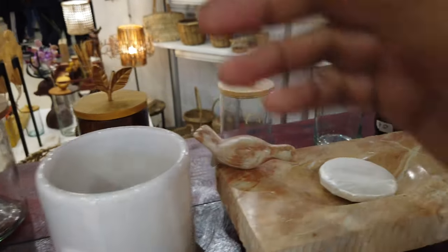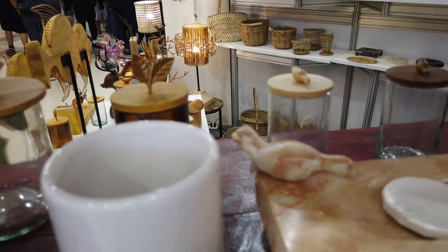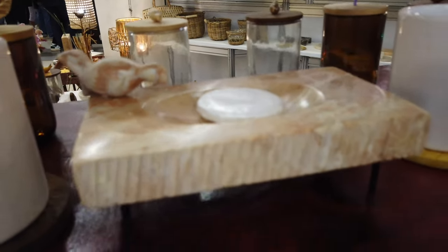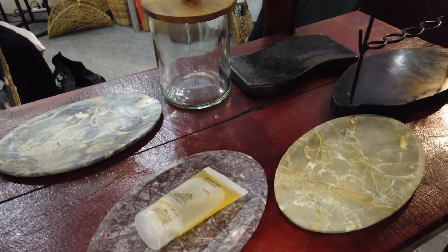So look at this one. Very nice. Soap dish. Other soap dish made of marble, carved marble.